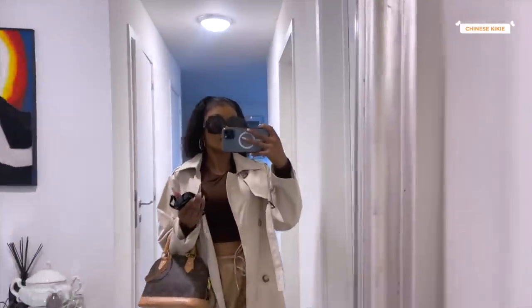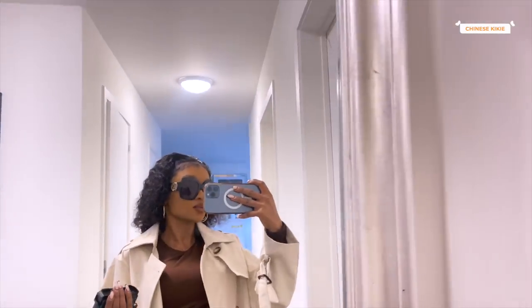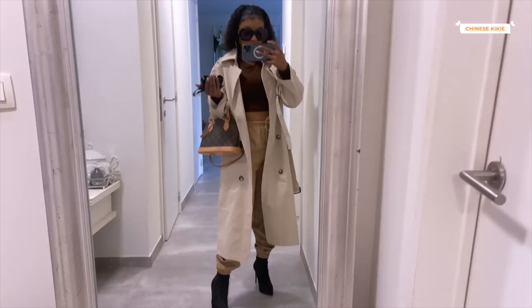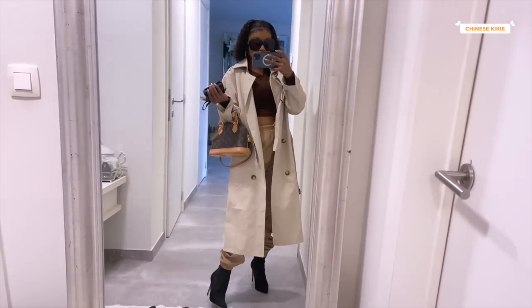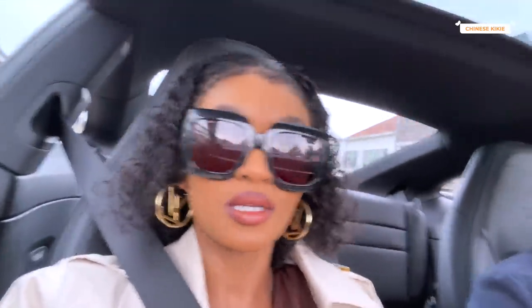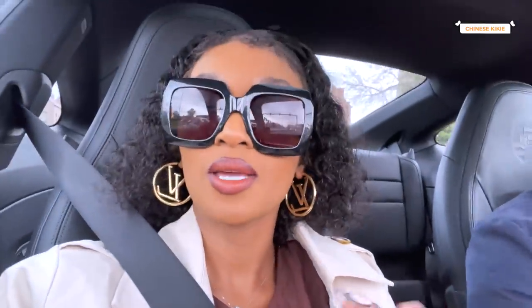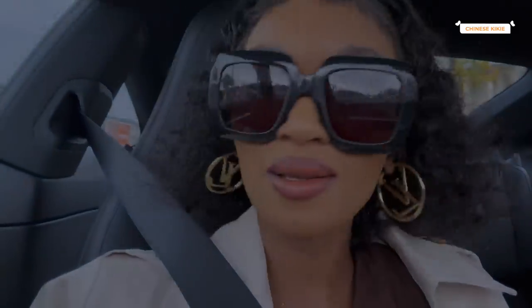My darlings, this is the OOTD for today. So I'm just wearing my Gucci glasses, comfortable outfit, and also my jacket is from Rehorse. So we're heading out for movies, dinner. That's basically what we're doing today. Lunch? Lunch. Oh, it's lunch, not dinner. Oh yeah, yeah, we're doing lunch. So we're heading out for lunch and then movies afterwards. Today is so gloomy, it's raining.